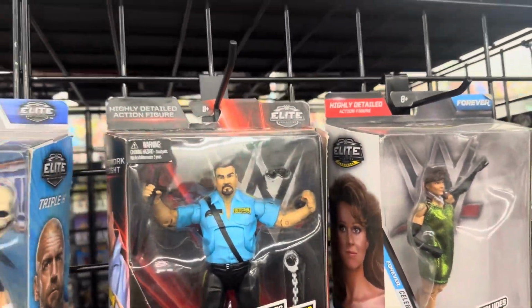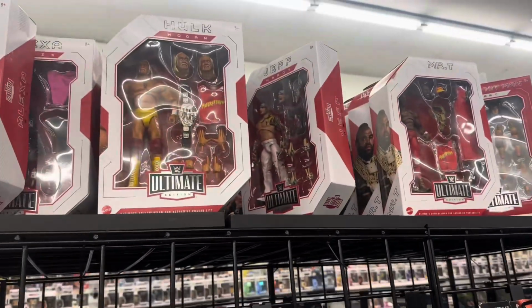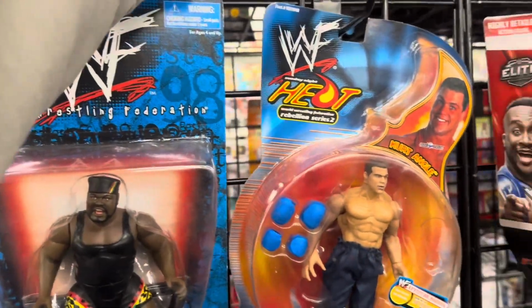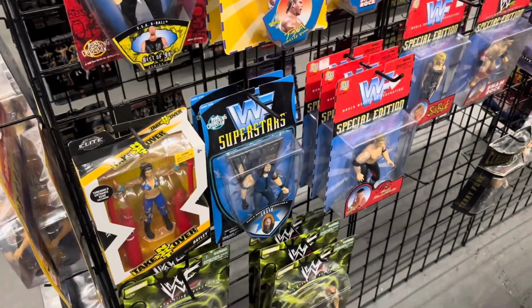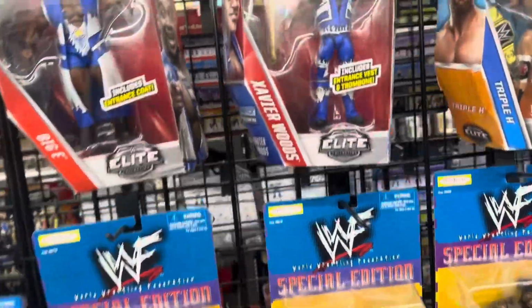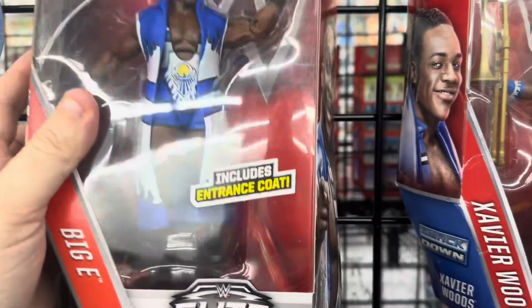It's a nice big boss man there. But they've redone that big boss man within the last 2 years, and the new one looks so much better. Some Ultimates up there. It's a nice Ministry Undertaker. That's the thing with a lot of the Mattel wrestling figures with the Elites and stuff. They've been doing these figures for 13, 14 years now, and the technology at this point is so much better than where it was when they first got the license. And they haven't remade a lot of the older figures, which I think they should go back and redo, because they could probably do a much better job nowadays.